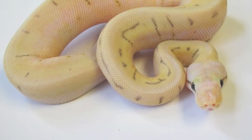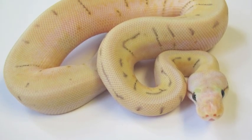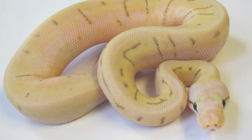And now we've made so many different Enchi combos, because I think people are really impressed when they start seeing limited patterns. If we can get a base color and put dots on it or lines, very limited patterns, that's very appealing to us, because we're very much dictated by contrast on these animals. So the Enchi does a lot of that.